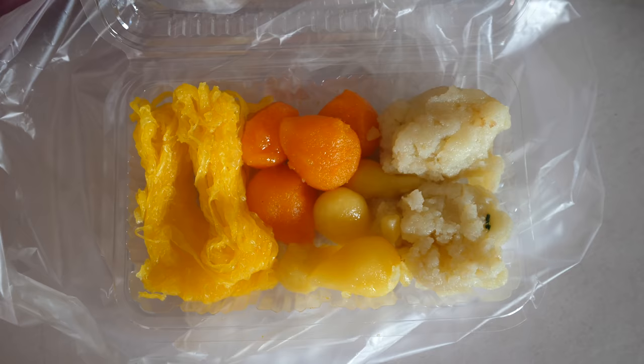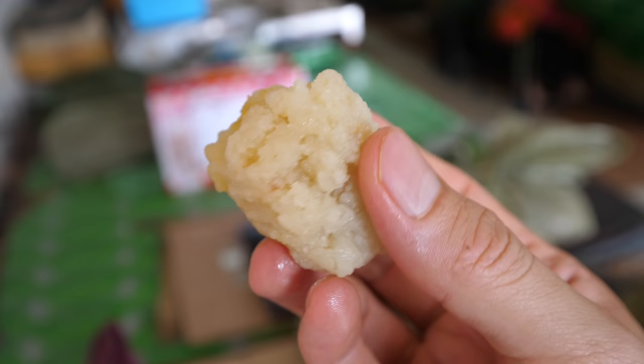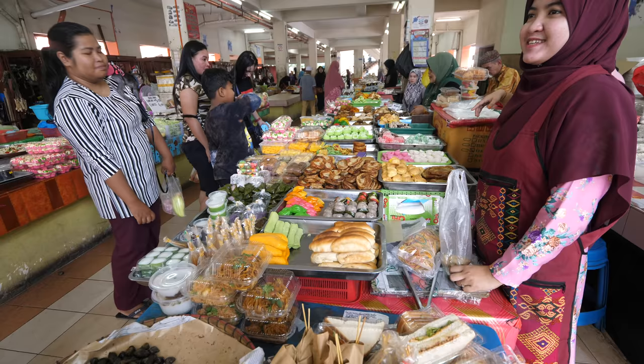I like it. And then the very friendly lady selling the dessert, she also recommended this, it's like a dessert snack pack. Yeah, that is sweet. And you can taste the texture of it. I don't know if that's cornmeal or like semolina.